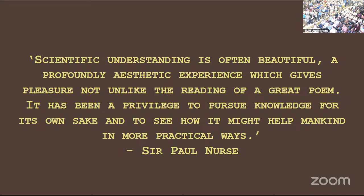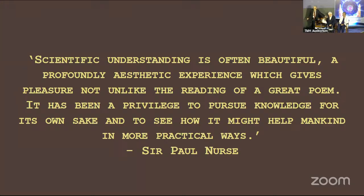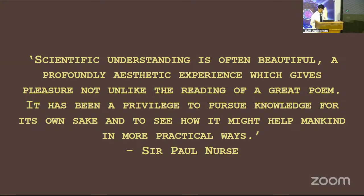in more practical ways. So, ladies and gentlemen, without further ado, I request Sir Paul Nurse to grace the stage and share some of his insights, experiences, and vision for the future of science and medicine with us as he speaks on controlling the cell cycle. I request Dr. Sudeep Gupta and Dr. Pramesh to moderate the session. There will be a Q&A session after the talk for all the physical attendees. I'm afraid we'll not be able to take questions from the online attendees. But please join me in giving a warm welcome to Sir Paul Nurse.